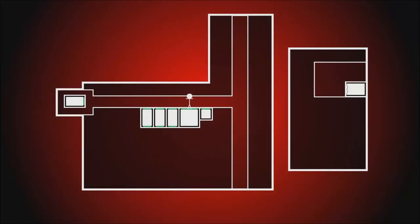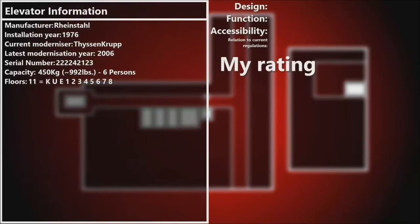And now to the staff elevator on the far right. It is also locked off the same way as the previous one.